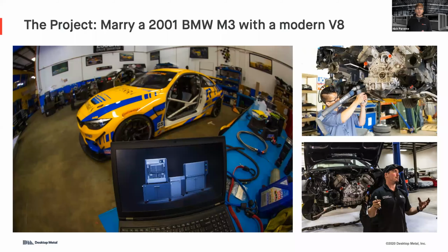The project they started coming to metal 3D printing with was this engine swap, taking a 2001 BMW M3, which had a straight six engine, and putting in a newer V8 into it, kind of the holy grail of BMW engines, into this older M3. Now, obviously, dropping in an engine that has two more cylinders and is probably twice the size of the original engine, it's going to come with some challenges.